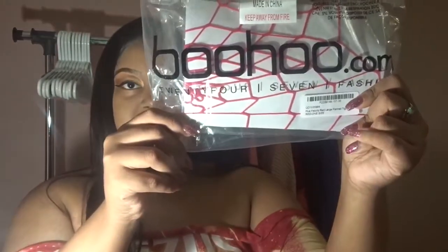Next we have, since I'm going to do the accessories, then go into clothing, these fishnet tights here. And these are from Boohoo. And these are basically, have you ever seen the oversized fishnet tights? That's how these look. And I have these in black and white also. I don't know why I don't have them here, but they're basically the exact same, except they're a different color.